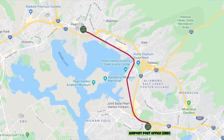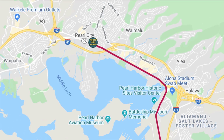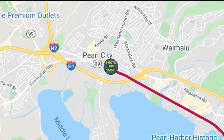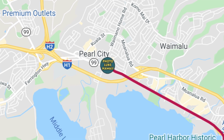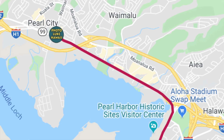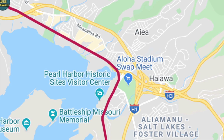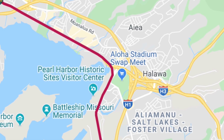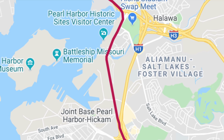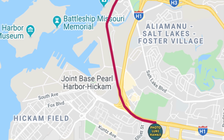We're going to be doing a 25-minute driving tour along Kamehameha Highway along the side of the Honolulu Rail. We're going to show you the progress that they're doing on the constructing of the Honolulu Rail until we get to the airport post office. The airport post office is the halfway point of the Honolulu Rail, as it's supposed to continue on and go to Aloha Center. And the beginning of the Honolulu Rail is actually supposed to be at Kapolei.